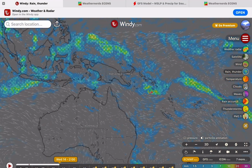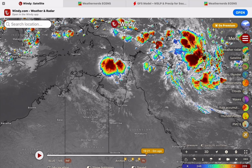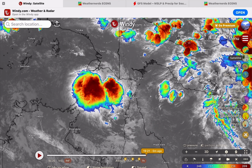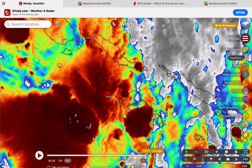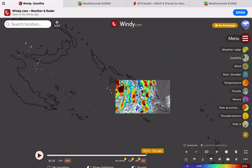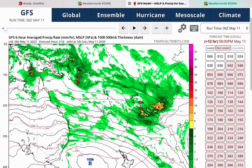You can see that storm just north of Australia. There's a lot of convection in it, but it's consolidated in the ocean there. There's this one near the Solomon Islands. It's producing a lot of storms in the southern Solomon Islands and northern parts as well, and some storms in central Solomon Islands. So be careful, there's some flooding and heavier storms.